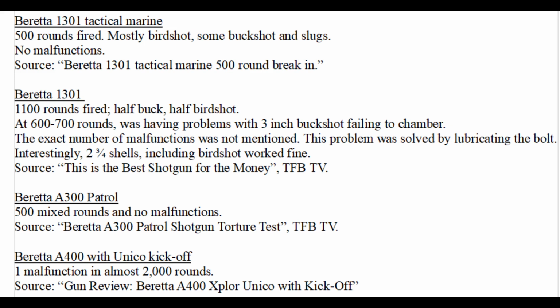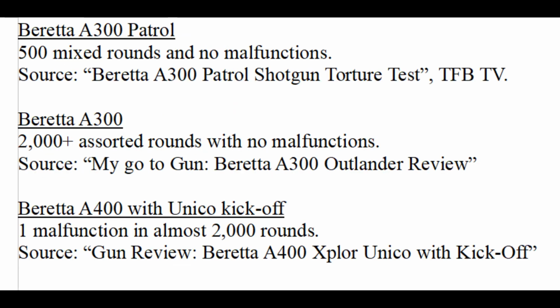I should also mention that other Berettas, like the A400, can sometimes have problems with longer shells, and I'll explain this more later in the video. The first Beretta A300 went 500 assorted rounds with 0 malfunctions. The second A300 went 2,000 plus rounds with 0 malfunctions. The A400 went almost 2,000 rounds with only 1 malfunction. This is still very good reliability in my opinion when you compare it to other shotguns.